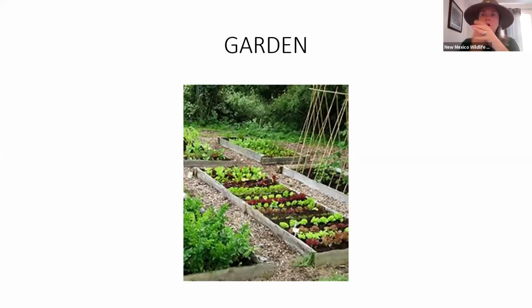Next, we have garden. Garden, this is an obvious sign. Things grow, right? So you take one hand, kind of make a loose fist, and you push it through the other, and all your fingers sprout up like little sprouts. That's garden.